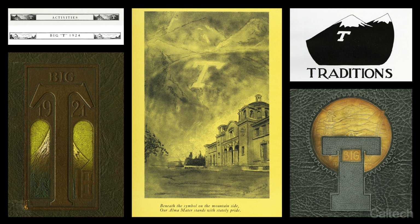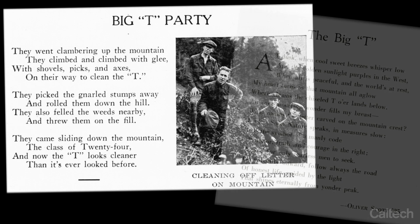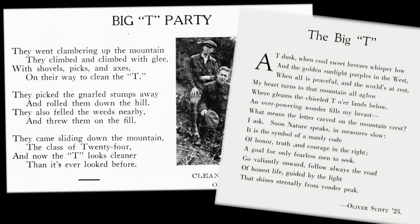Some were even inspired to wax poetic, as seen here, taken from the pages of the yearbooks for 1921 and 1923.